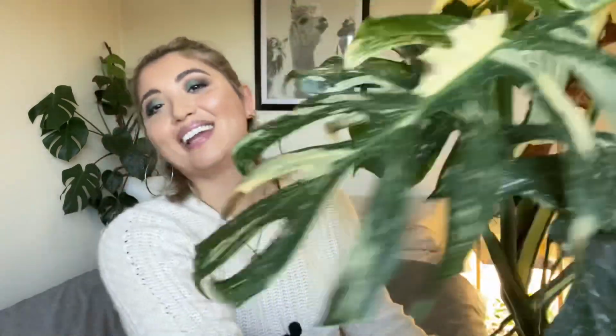And it has grown to be quite a large plant. I'm so sorry, it's like hitting me in the face. I will say the only downside to this plant is the sectoral areas of variegation, for me personally, get brown and crispy. And I really don't know how to stop that because I only water it when it's pretty much completely dry. I shake off the leaves if it has a lot of water on them.